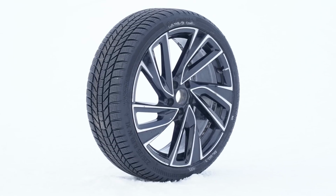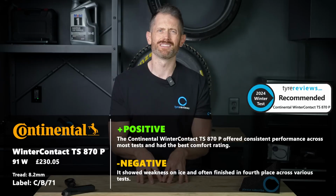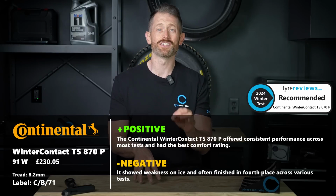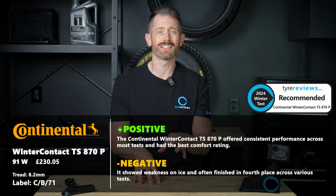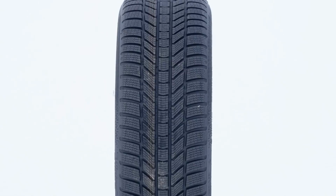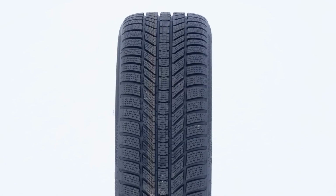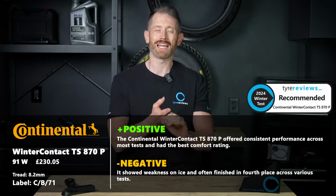Next, we have the Continental and Hankook essentially finishing tied fourth. The Continental Winter Contact TS870P excelled in its consistency. It's just a shame that consistency was fourth, as it finished in fourth place in over half the tests. Its weakness was ice, but the rest of the testing was close enough to the front to still be considered a very solid tyre. Remember, as I said, this group of tyres is incredibly close.